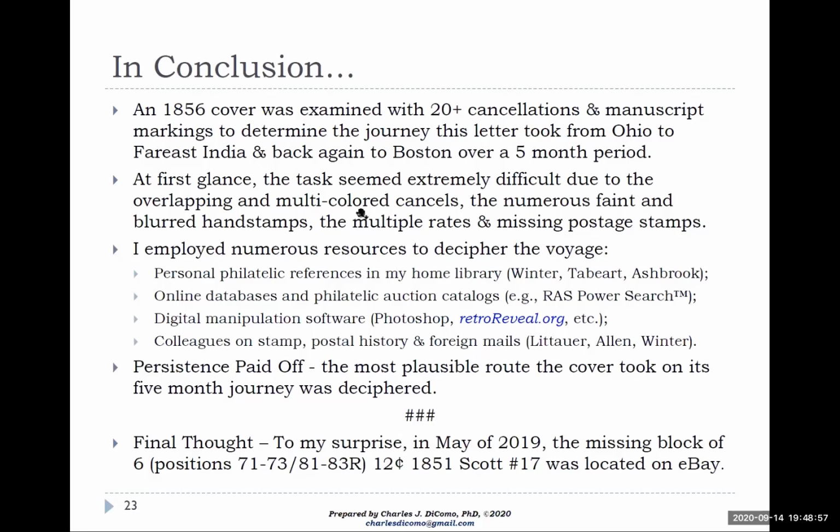When I first looked at the front of the cover and then the back, and it was missing postage and it only had some stamps, I thought this was going to be difficult. A lot of overlapping cancels, multicolored cancels, numerous faint and blurred handstamps, multiple rates, missing postage stamps. I said, this is going to be difficult, but I like a good challenge, and I dove right in.